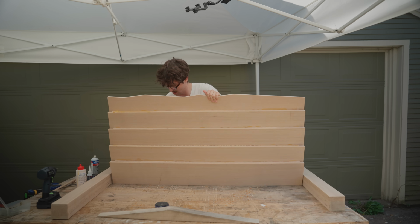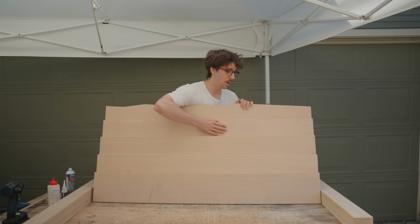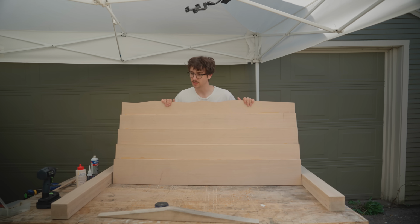Alrighty, that didn't work out too bad. So because I wasn't able to clamp this up while I glued all of these pieces together, I'm a little bit concerned about its strength as is, and I'm gonna be moving this panel around a lot when I'm joining it to the legs.